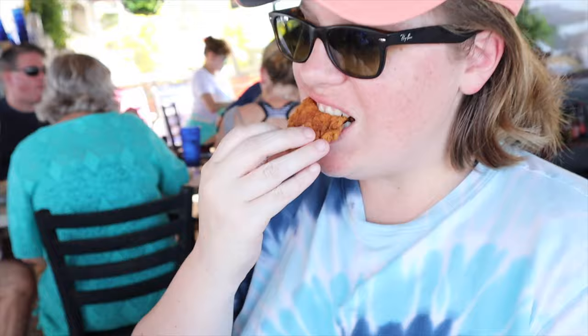So good with the lemon. Let's see how the tendies turned out. All right, get our tenders. Let me get the fresh. Yeah, good call. Oh my god, with the lemon. It's on my face, and it's so good. If it's not on your face, it's not good. Perfect distribution of the outer layer to chicken. It's just amazing.